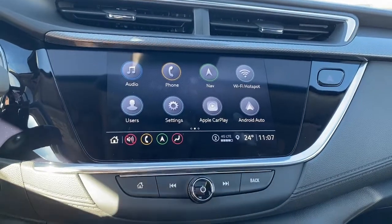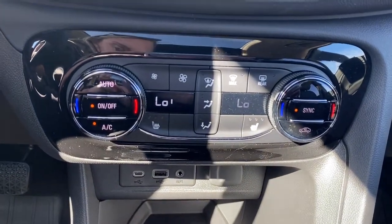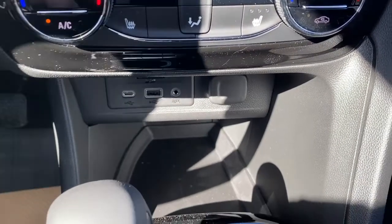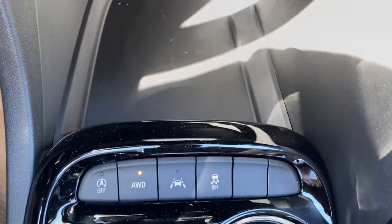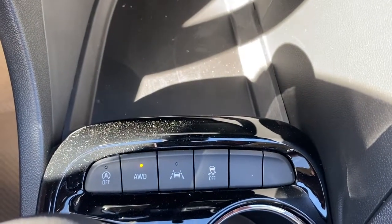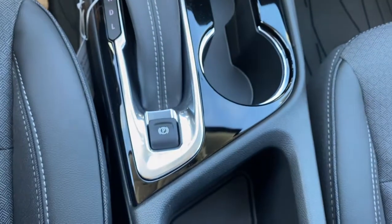The hard buttons for the infotainment screen are just below. Dual climate control buttons with air conditioning, heated front seats, some USB ports and power plug-in, no slip matting, auto stop start, all-wheel drive, lane departure alert, and traction control, dual cup holders, and an electric park brake.